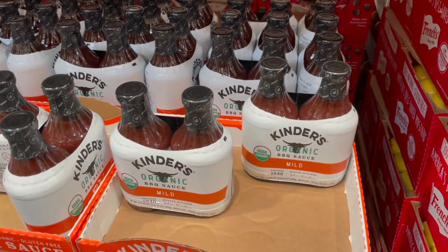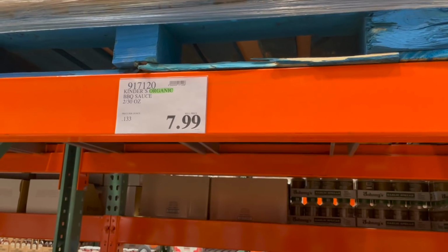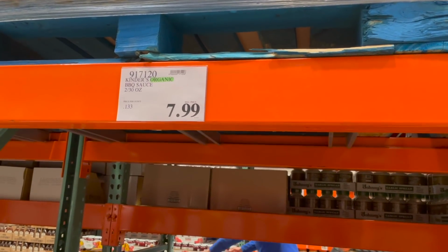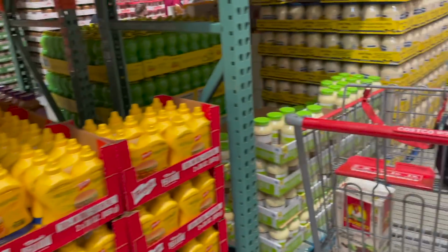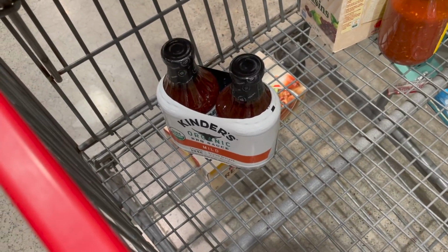I just grabbed one of these barbecue sauce duos because I need some barbecue sauce for the things we're making. Again, this will go to use on other things as well afterwards. $7.99 for 2 of them, and it has really great ingredients in it too. And if you've never tried the Kinder's kind, it is really good.